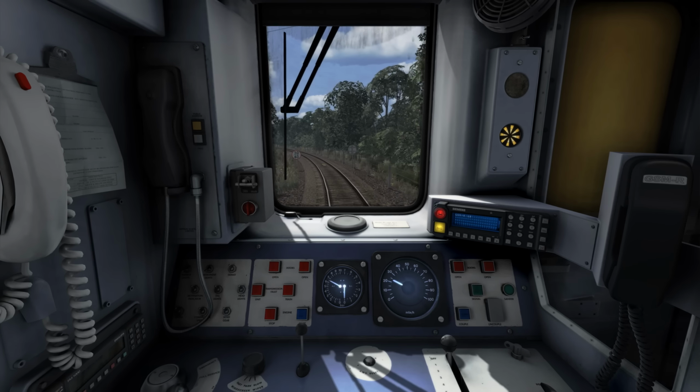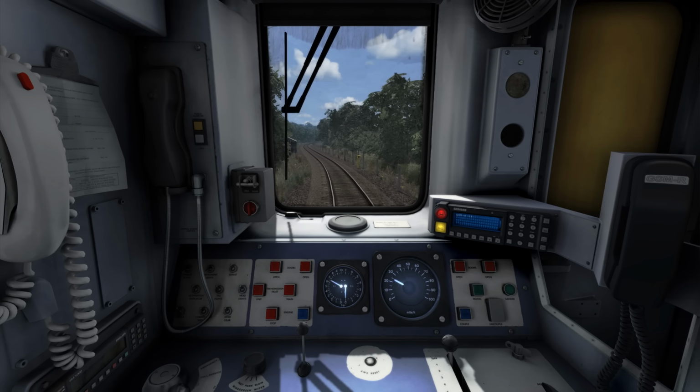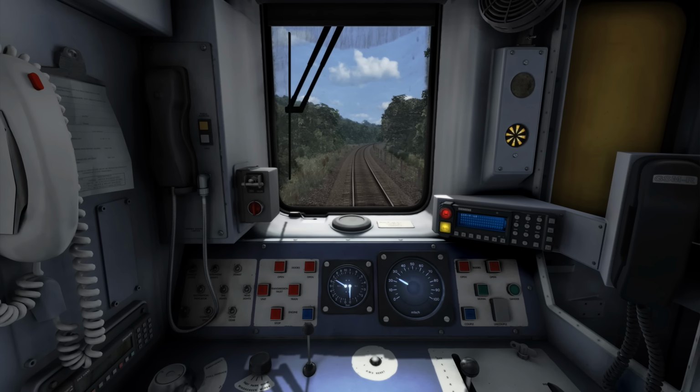Speed limit's now increasing to the highest speed limit we'll encounter on this journey, 40 miles per hour. And we're going to be at 40 for about a mile before the speed limit then drops once again back down to 25.